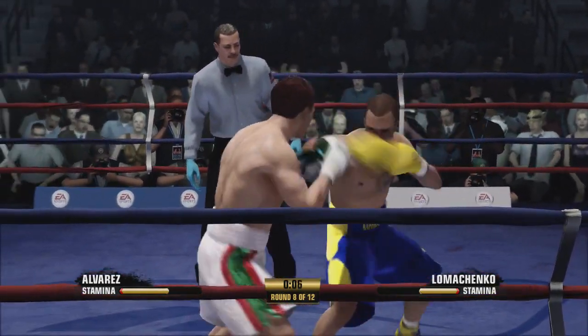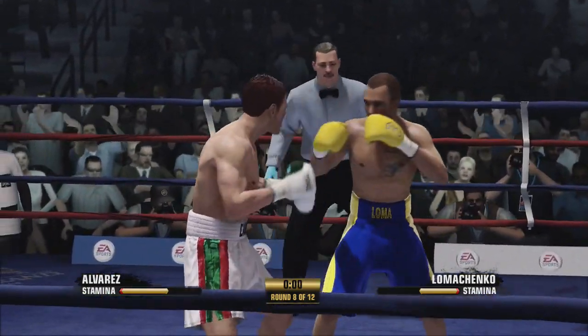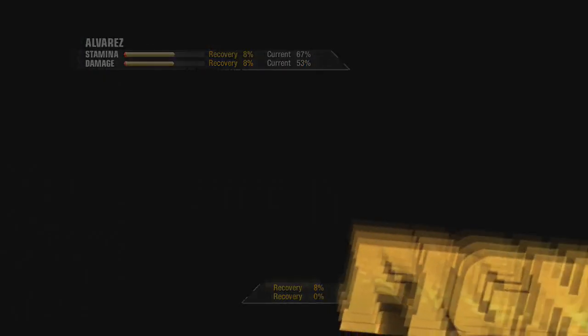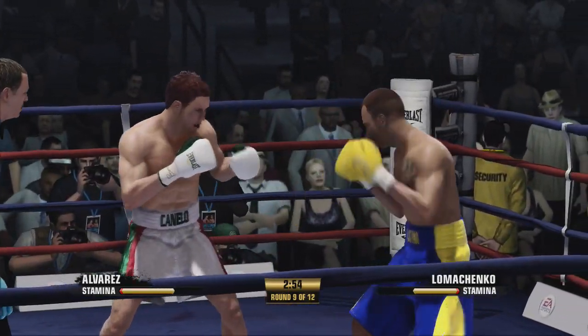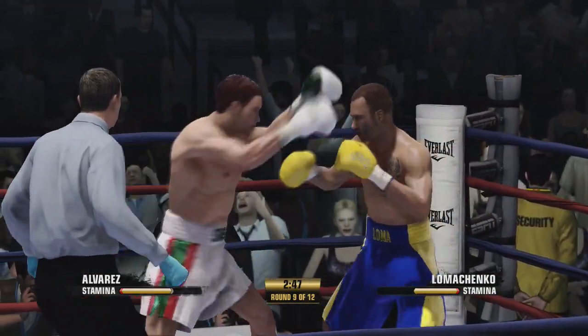You see him with the left of the head there? Missed the body shot. All right, breathe. Deep breath. Another round underway, but how many more will we see? You get the sense this fight could be heading towards a stoppage.